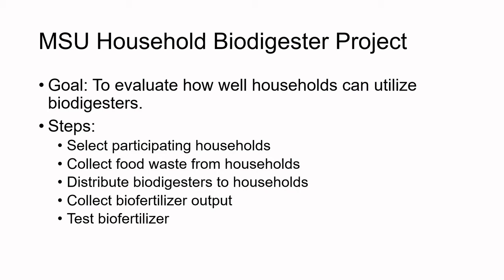Now, I would like to discuss MSU's Household Biodigester project. The goal for this project is to evaluate how well households can utilize biodigesters designed for use by individual households. These ones would be much smaller than what you would find on a farm, for obvious reasons. Now, the steps for this project include the selection of participating households, collecting food waste from these households, distributing biodigesters to these households, collecting the biofertilizer they produce, and testing that biofertilizer's effectiveness.